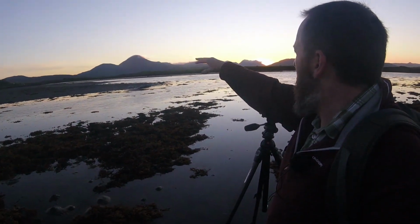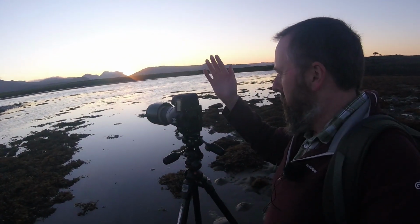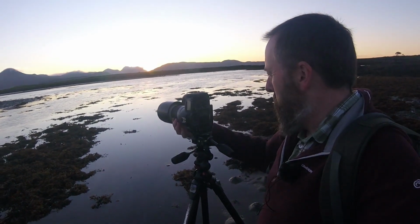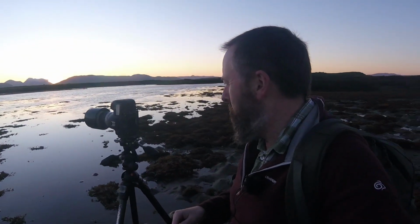There's a lovely bit of cloud just on the top, and it's picking up the last bit of sun. So I might switch into kind of landscape mode and try and zoom in. I can zoom in quite a bit more. I'm going to try and zoom in and get that cloud. So bear with me while I switch this round, because I need both hands to switch it. So see you in a second.